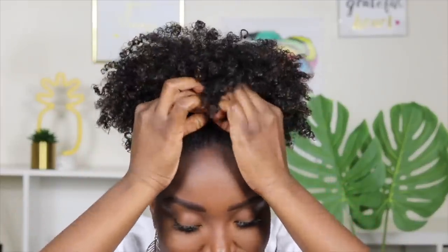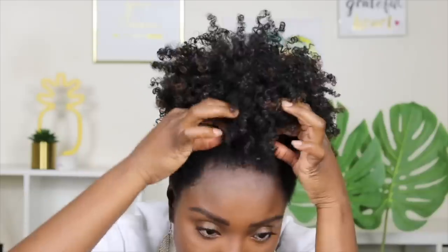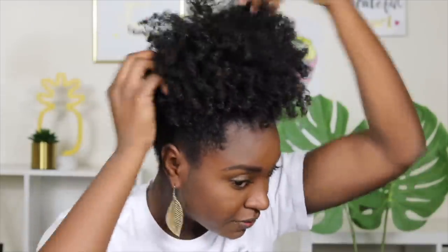And the good thing about this, all you have to do is snap it. The puff is here, okay? Loosen the sides. I love a good puff. Something about it. Now, your next step, you can go ahead and lay down your edges. Afro pick to make this bigger. But my puff is actually pretty big.